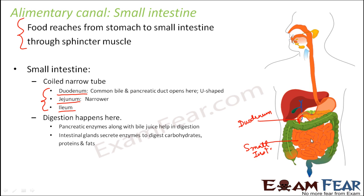The next part is jejunum. So this part is jejunum. And finally the last part is ileum. As you see, the width also keeps decreasing. Duodenum is more wide, jejunum is narrower and ileum is even more narrow.